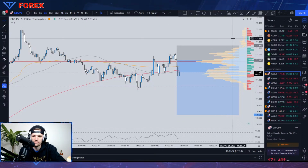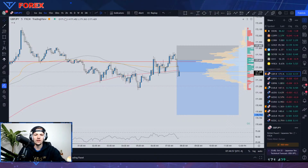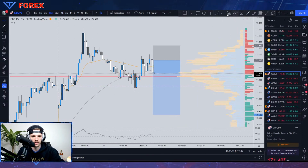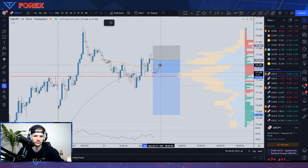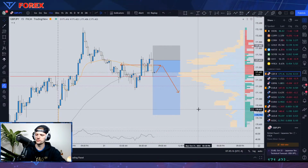About to have the 15-minute close. Nice bearish close on pound yen on the 15-minute. What I'd like to see now is a wick up towards 500 area. Then I look for a second entry for a continuation down.